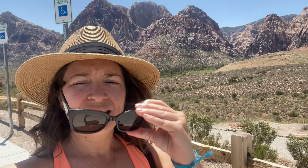I'm so sad. This is the last stop here. Pine Creek. Last good look at these incredible mountains. What an amazing day.